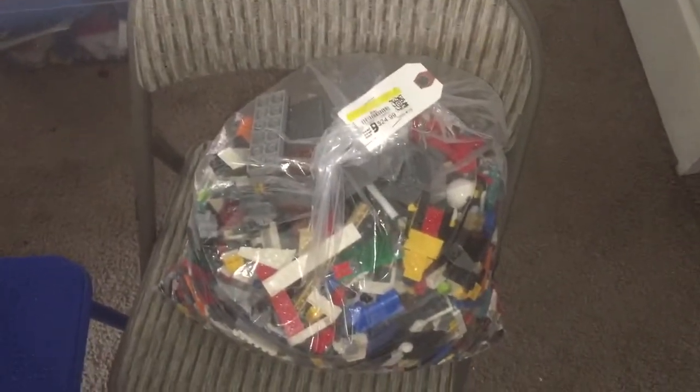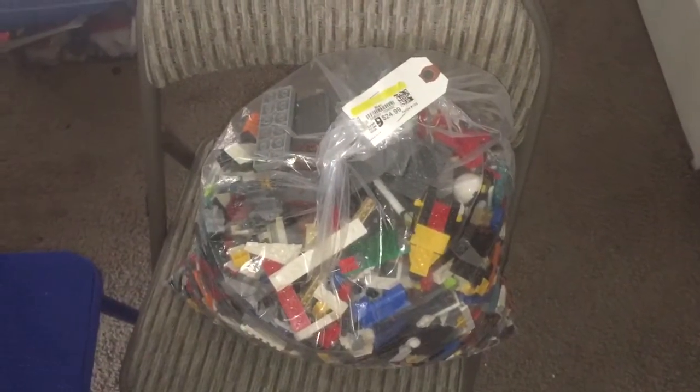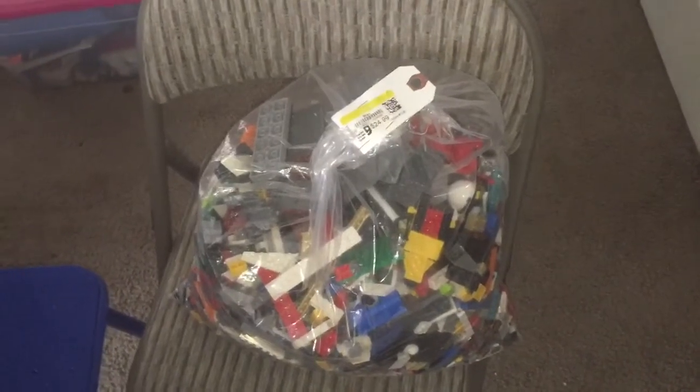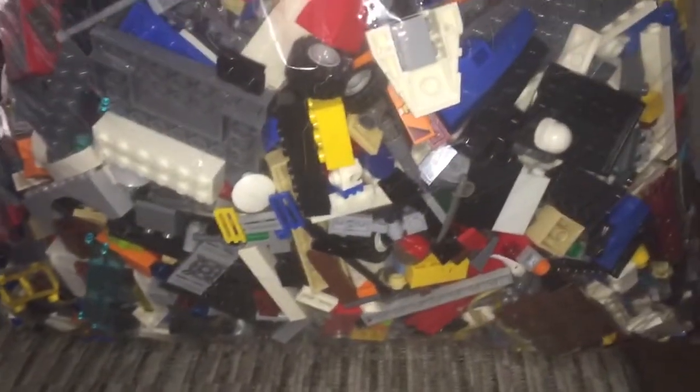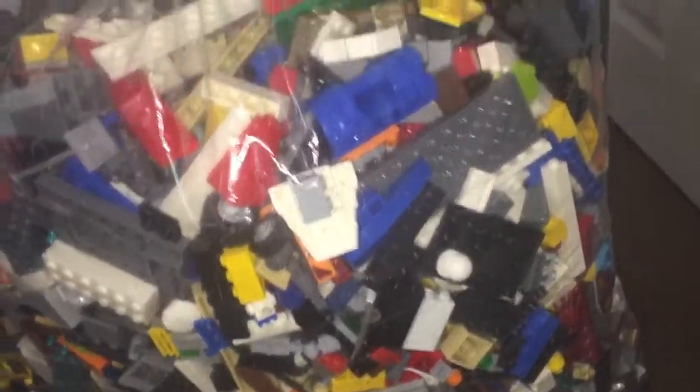I went to the toy aisle, and a guy had just rolled out a cart full of Legos. And now, look at this. This bag is just full. And I weighed it. This bag is just over 10 pounds.